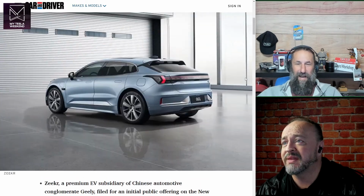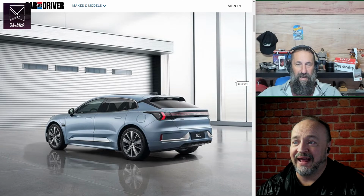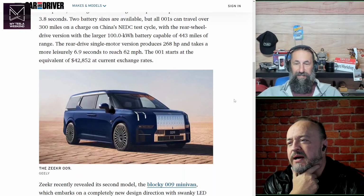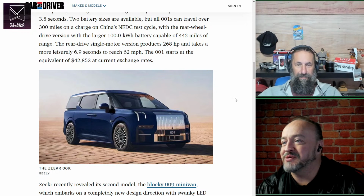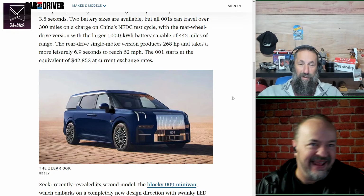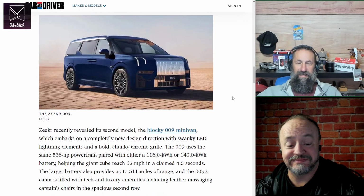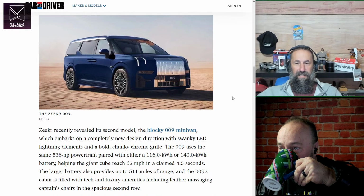Whatever that thing is, with the 116 or 140 kilowatt-hour battery, that thing must be bigger than it looks, because it looks tiny. Maybe it's because it's got those giant wheels on it. They say 511 miles of range. So anyway, Zeekr, now that we've mocked the car intensely, is looking to file a U.S. IPO and go public in the U.S.